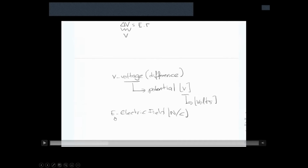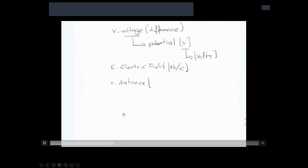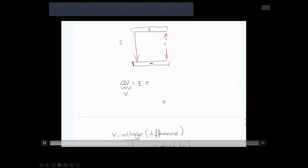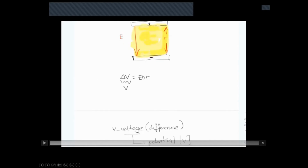So we have the electric field, in newtons per coulomb. r is going to be the separation distance between two opposite charge regions. All right, now I think we have a better idea of what voltage or potential is. So this yellow region that you're looking at is where the energy is stored. The energy is stored within the electric field through a separation distance between the two opposite charge regions, separation distance of r.